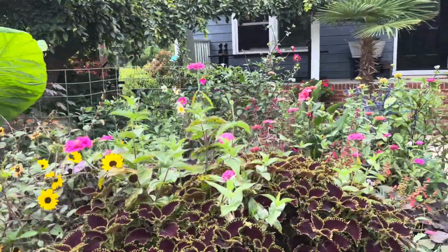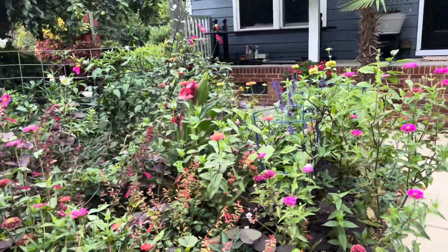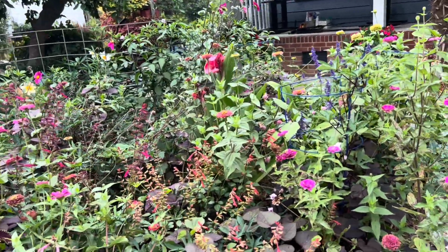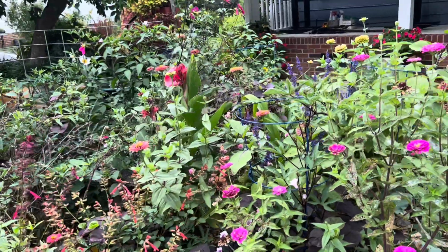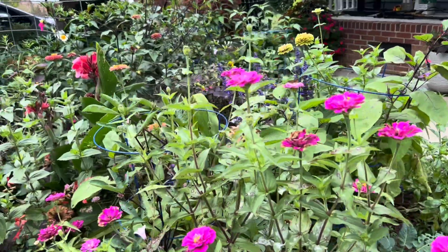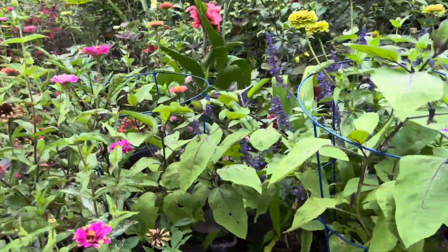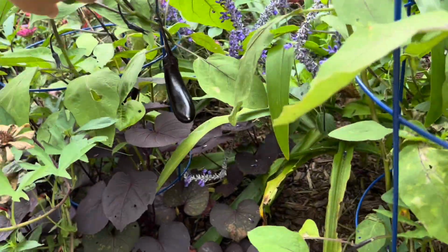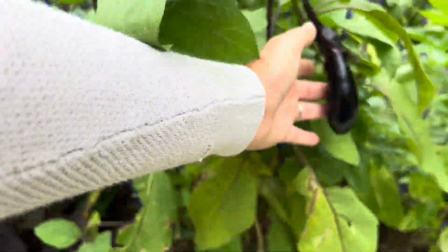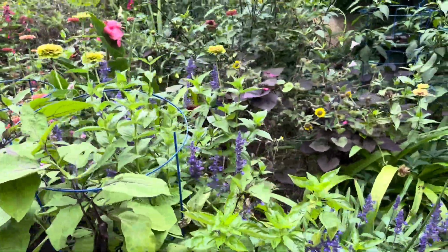Now, I've been harvesting quite a few eggplants, which is great. I am really missing having squash and zucchini in the garden, but that's okay. I'll buy it from the grocery store. At least I had a few months where I didn't have to buy it. You can see nice eggplants still coming, and I suspect these will continue to produce heavily until we have frost.